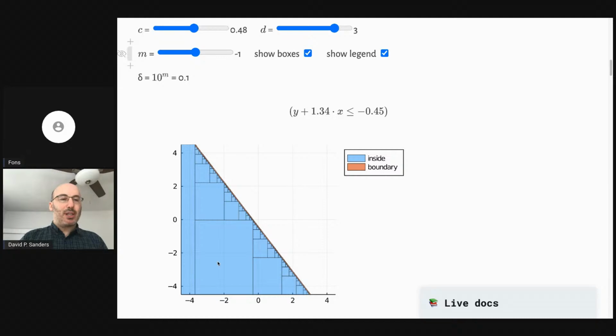If I click the show boxes, you can actually see that I'm splitting up space and repeatedly bisecting space to cover space so that I can, for example, this huge box, I proved all at once, using interval arithmetic, that it was inside this set. But then as I get closer to this boundary, I have to actually subdivide more and more.